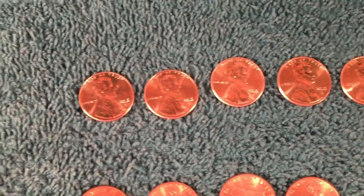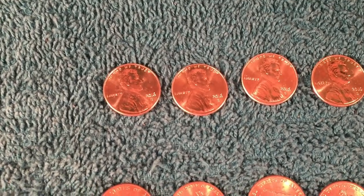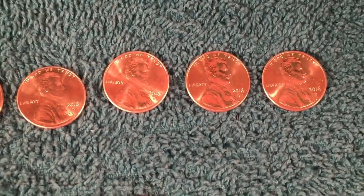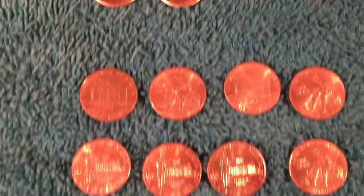Up here we got quite a few 2016 coins, and it's late February of 2016, so it's about the time that these things should be showing up. But I was surprised to find them in a circulated roll, so that was interesting to find. I'll probably hold on to those for now.